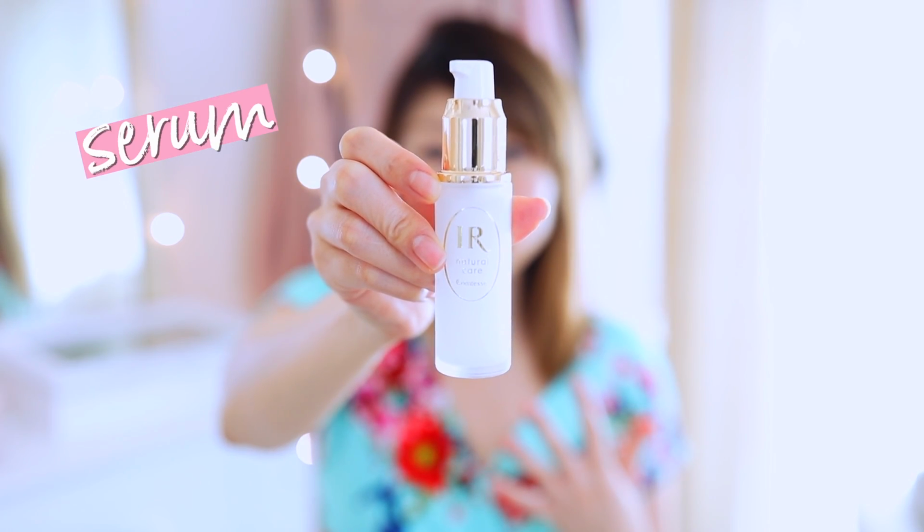Once I use the milk type lotion, I will go to a serum. This is from a brand called Contess. Contess, it is just very, very moisturizing. Some of you might think it's a little too sticky. I don't use it in the morning, like before putting on makeup, because it's just a little too much. But when I use this in the evening, my skin is just nice and moisturized all throughout the night and even in the morning.